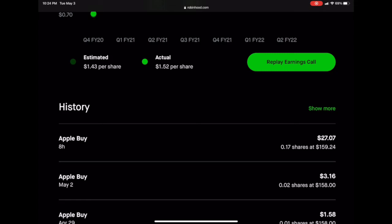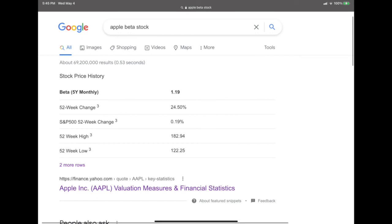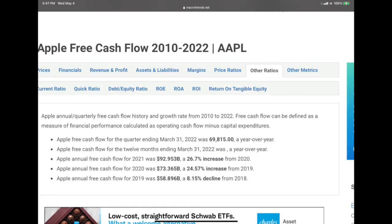So next we'll look at Apple's beta. Beta basically measures the stock's volatility off of a scale of 1. So the closer this number is to 1, then that means the less volatile the stock is. If the company's beta is really high, let's say 2 or 3, the company's volatility is really high, but also there's a great risk for high rewards in that company, or there's a great risk that the company could fall. So Apple's beta was 1.19, which shows that the company isn't very volatile.